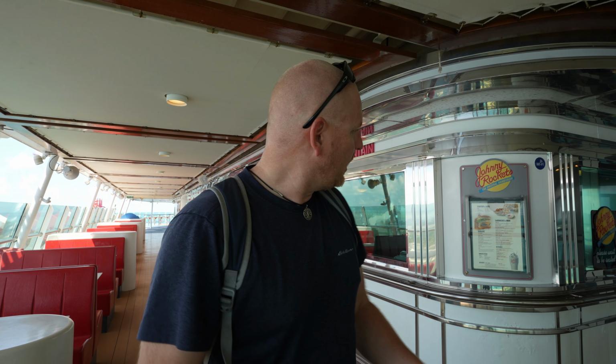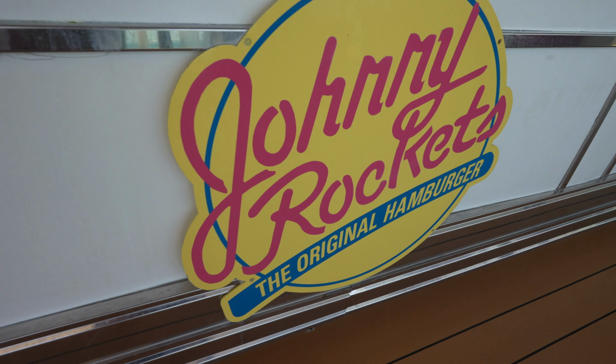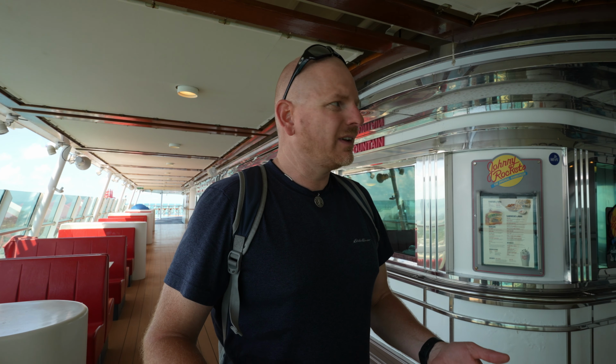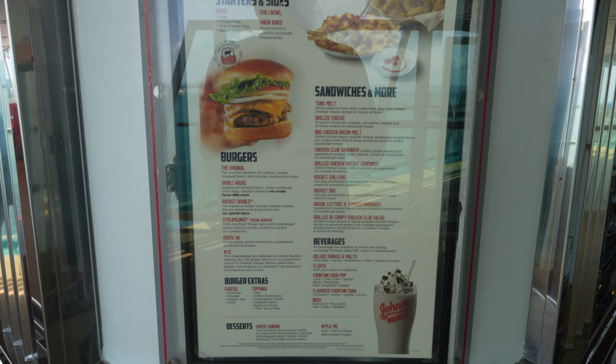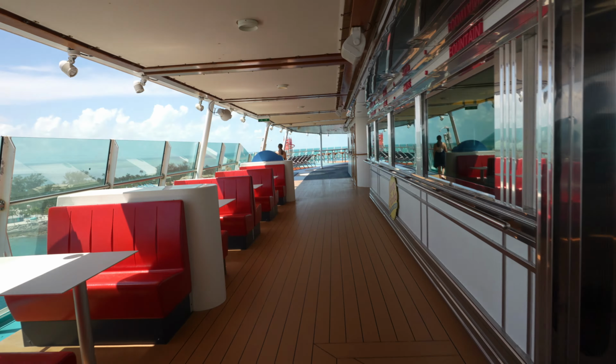Here on deck 12, you'll find another entrance to the Challengers Video Arcade, as well as Johnny Rockets. Now we had a little trouble finding this because we thought it was located inside, but it's actually outside towards the back of deck 12 here. So as you can see, they have a good menu to choose from. However, this is considered a specialty restaurant, so it will cost you extra.